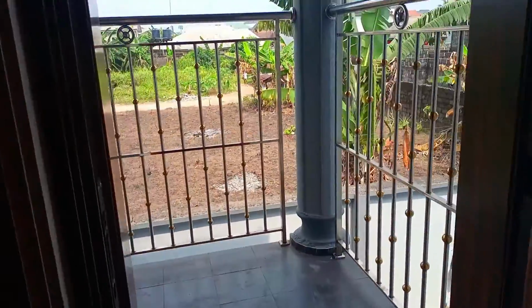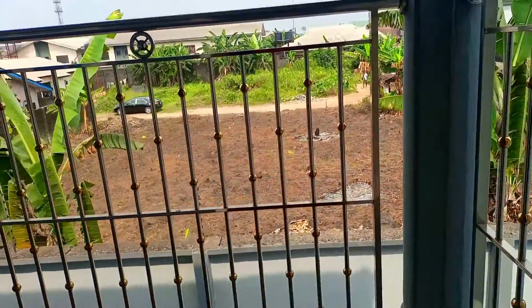There's a staircase from the master's room. This is the family sitting room. Yeah. There's a door there. This is the back balcony. Let's check out the balcony.